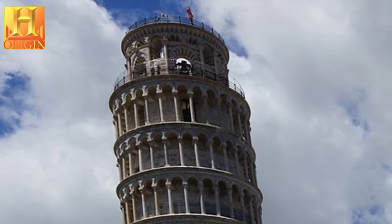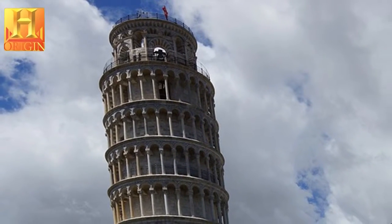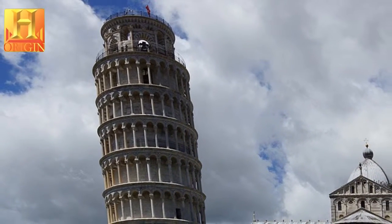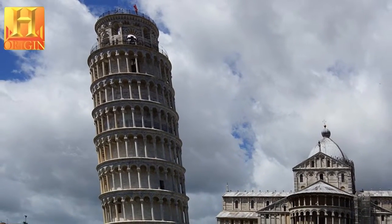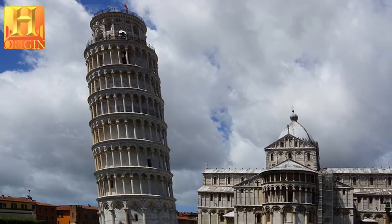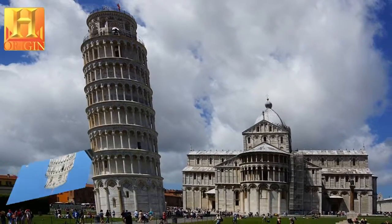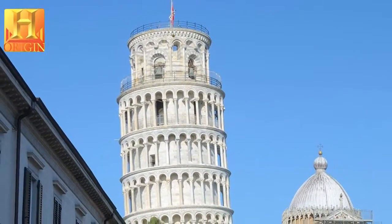Numerous efforts have been made to restore the tower to a vertical orientation or at least keep it from falling over. Most of these efforts failed, some worsened the tilt. On February 27, 1964, the government of Italy requested aid in preventing the tower from toppling. It was, however, considered important to retain the current tilt, due to the role that this element played in promoting the tourism industry of Pisa.